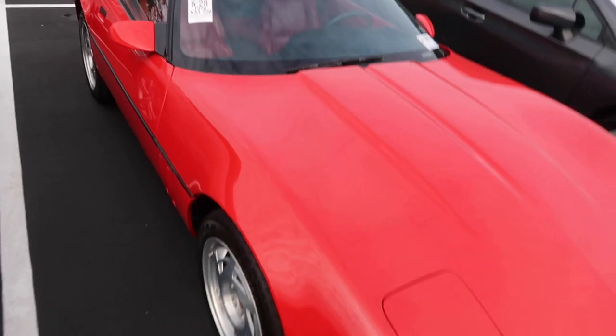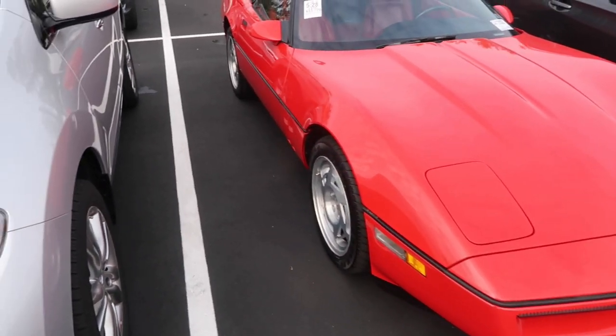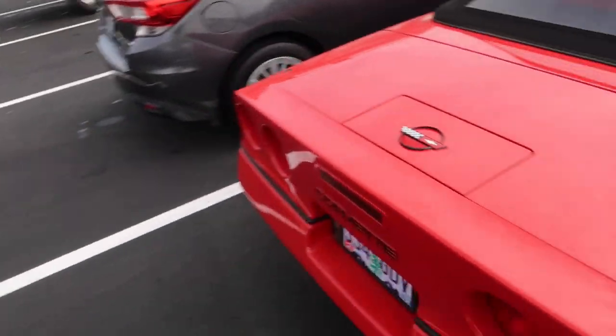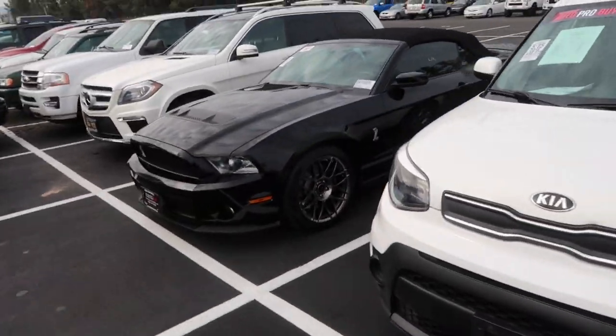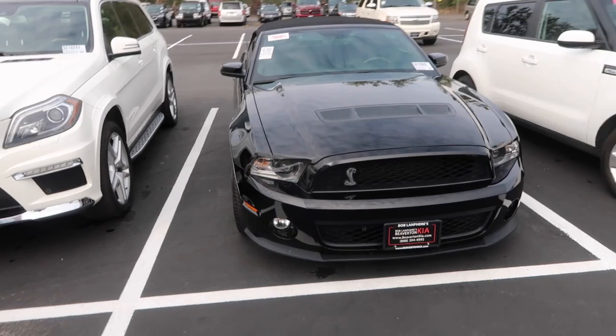Manual transmission. And I would want to buy it and sell it on Bring a Trailer, because honestly this condition is like showroom quality. I mean, look at it. There's no fading, no scratches, no blemishes. Beautiful example. So here's the Shelby that my friend was the highest bidder on.